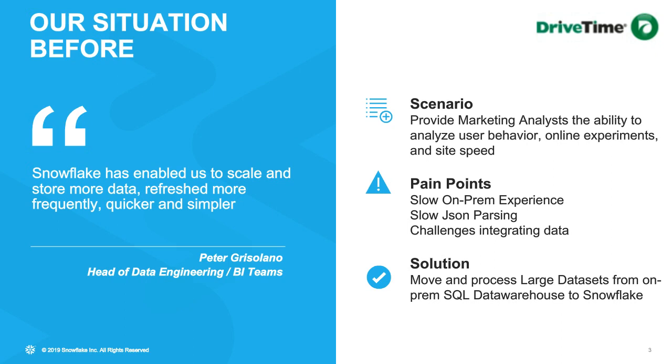So we have our online site, drivetime.com, and that's where customers can go to look at vehicles that we have and search for vehicles in their area. They can schedule appointments for the dealership. They can submit some of their information, where we'll actually pull their credit and then show them what their down payment would be. Through this, we collect all of these web events, and we have about 1.2 billion events right now.